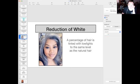So what I did for this client was I mixed together darkest brown and dark brown and a little bit of black, and I made darkest brown color. I did equal parts of medium brown and black, and that gives me darkest brown color. And then I mixed it with 10 volume developer and did it as low lights on her hair. Unfortunately, she didn't show up.